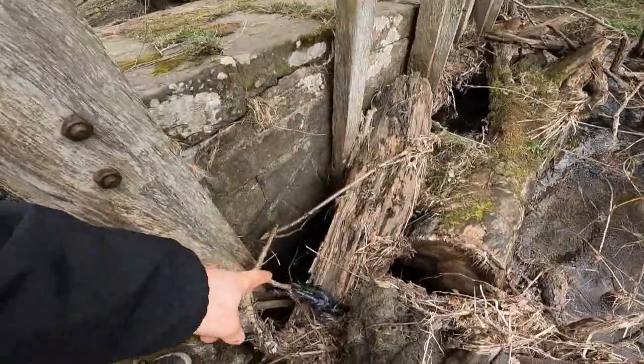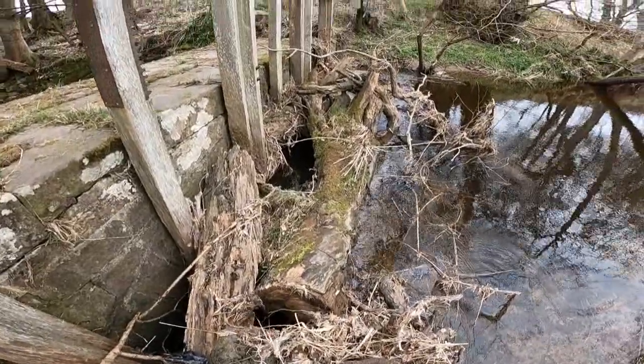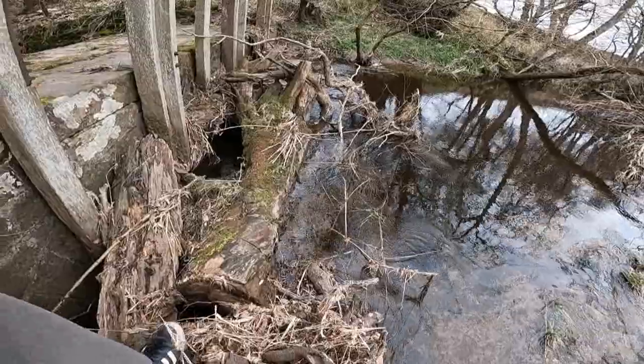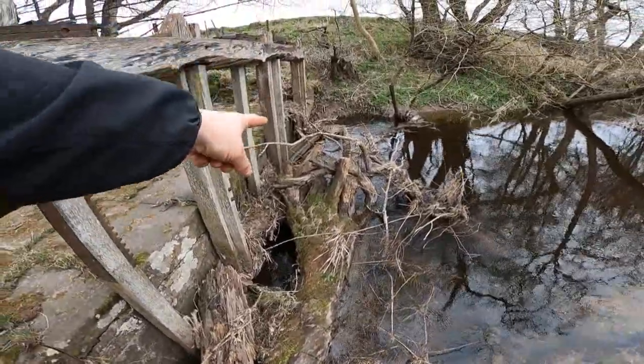Look, if you fell in there, you could die because it's such a deep hole. Oh, it's actually been blocked there. Looks like it's been blocked by some tin and stuff like that.